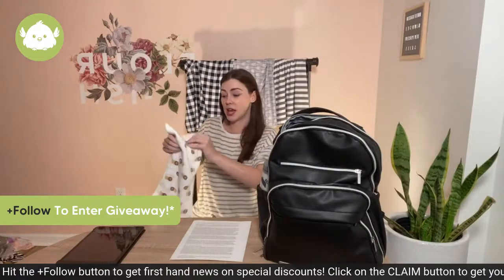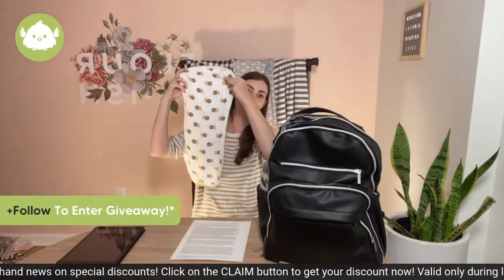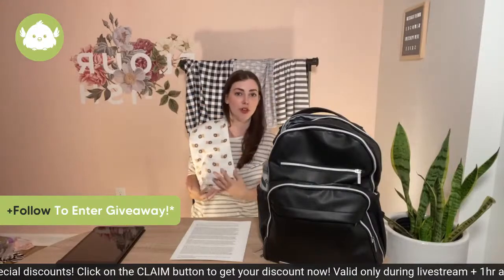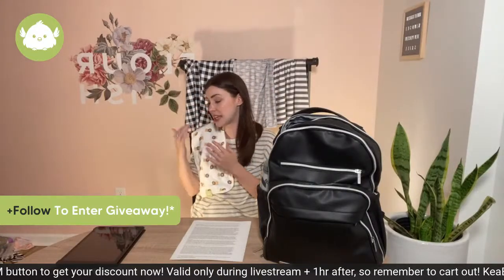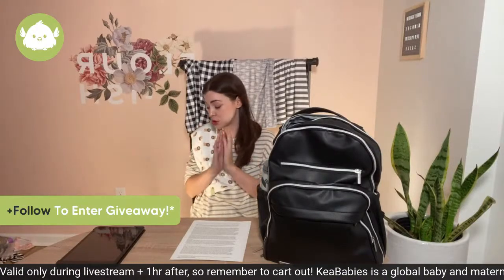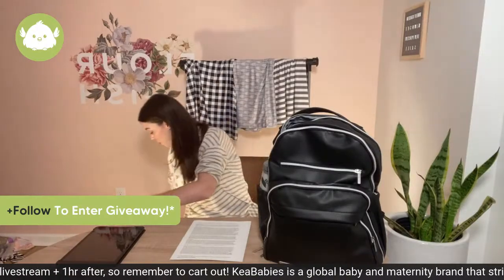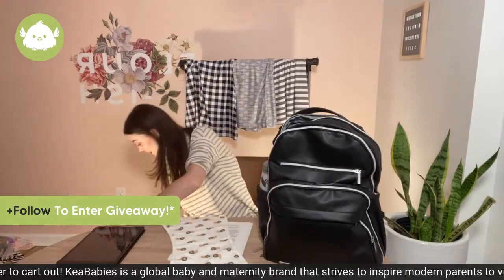Something else that's great about these is that the figure 8 shape means that they are perfectly contoured to that area of your body. So they are non-slip. I just absolutely love these. Again, these are super easy to clean, machine washable, so you can just throw them in the laundry. So let me just show you quickly what the other patterns look like.